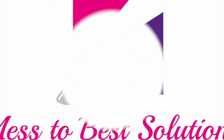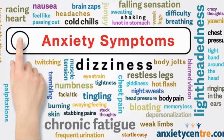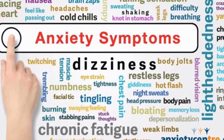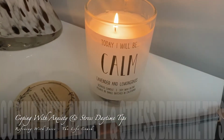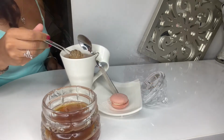So, today we are going to be discussing anxiety and stress. Anxiety symptoms can be cognitive, physical, or behavioral. Anxiety literally affects our whole entire nervous system, all the way from our musculoskeletal system to our respiratory system to our cardiovascular system to our gastrointestinal system to our endocrine system. Like, everything gets affected.